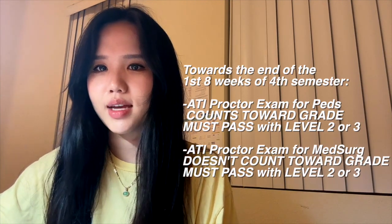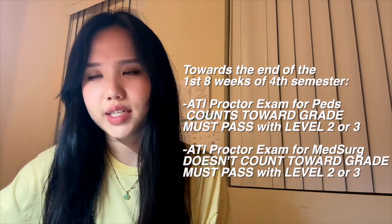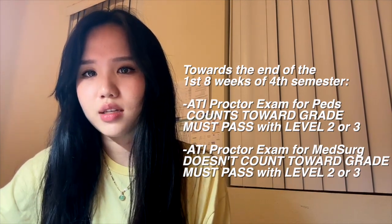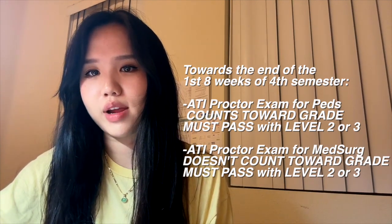And so in peds, I believe you have your exams, and then at the end of the course you have to take an ATI proctored exam for peds. You have to take that, and if you don't get a level 2 or 3, then you have to do remediation. You have to retake it until you get a 2 or 3.